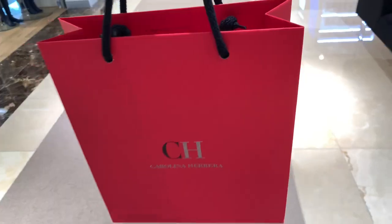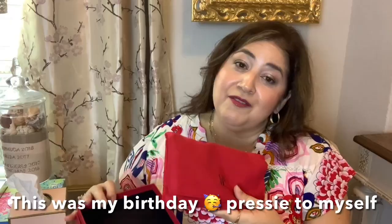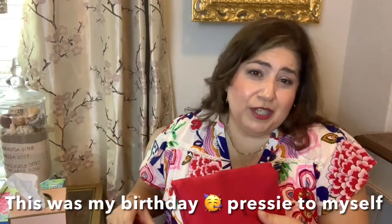Now, the item that I have in here from the boutique in Cancun was just a really, really cute item that I happened to spot because another item caught my eye. And when she brought out the various items that she had in this particular type of style, I picked this one the best because I really liked the convenience of it. And it comes in this cute little red dust bag. That's how you get all of your Carolina Herrera items.